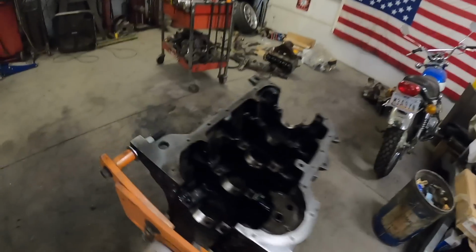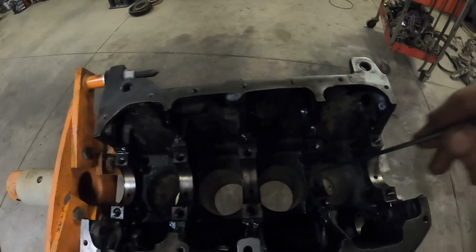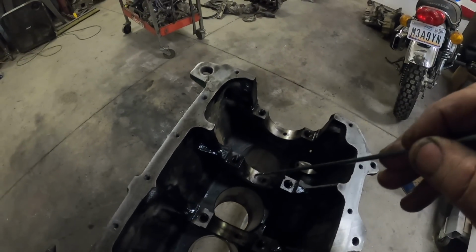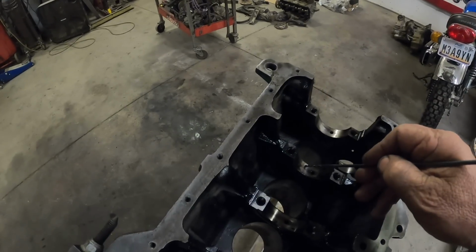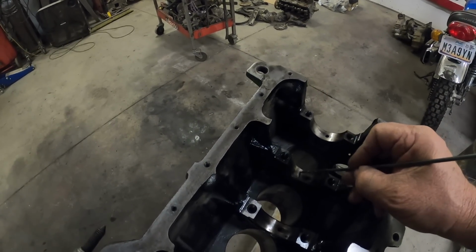All right, now that we've got the engine all apart, show you what we're going to do here. We'll actually use a laser to get the angle on this drill bit. But what we'll do is we'll drill a hole in about this region. That hole comes out underneath of this main, and then we'll cut a groove over to the oil hole here.